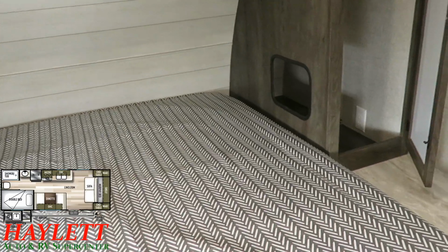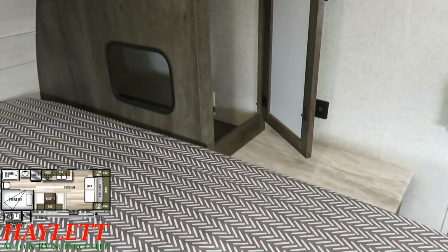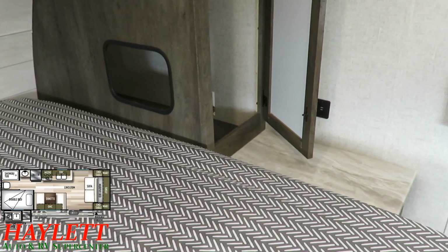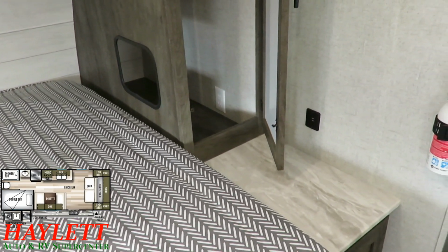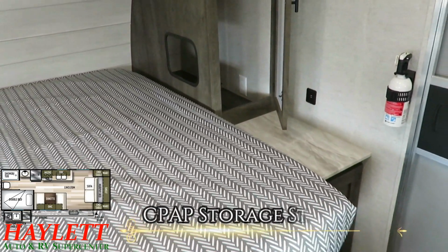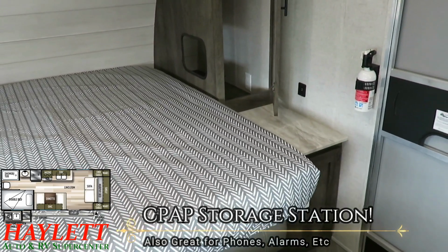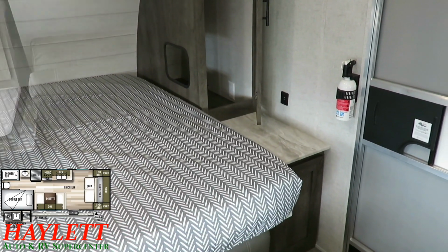They actually reinstituted a classic feature. They put that little cutaway inside of their full-length hanging wardrobe, so there's no sharp corners where you're going to get stabbed on that. But they also moved the household outlet inside, and they created a really neat, really smart, dedicated CPAP storage closet. And that is just cool.